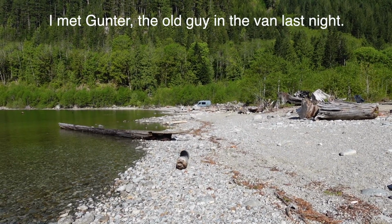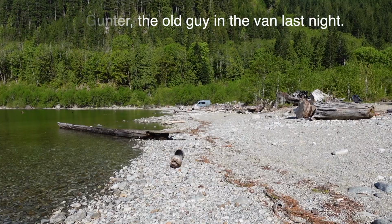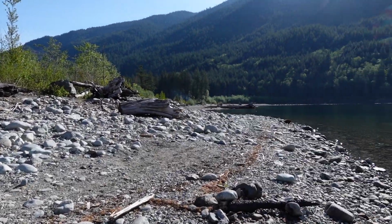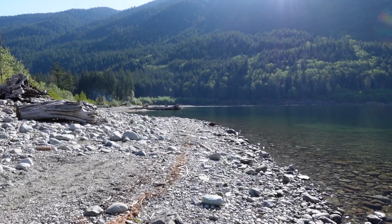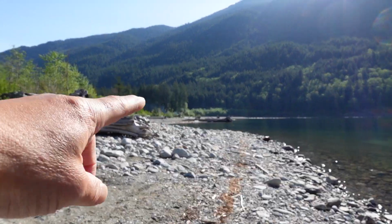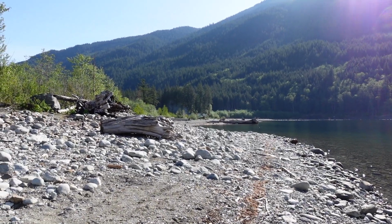Not sure if he's up. He's got to be up. If he's anything like my mom, who is in her 80s and up at 4 in the morning. There's more campers over there. You can see the campfire. I don't think I'll get a fire going just yet because I want to take the dogs and go for a little walk around here, just see what the other campsites are like.